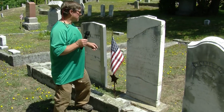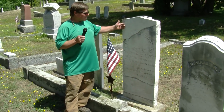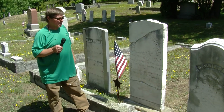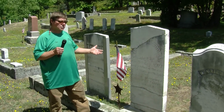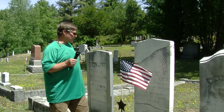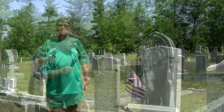So this now has been cleaned and will continue to be cleaned, and you can see there's a difference between the top section and the center section. So our goal will be to try to blend in the coloring with additional cleaning and time and get it back to its original shape. But the big goal here was that stone was on the ground. It was on its way to just turning back into sand, and we got it back in position, and it's almost back to its original shape.